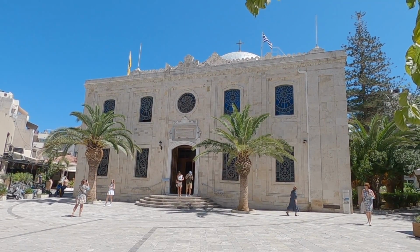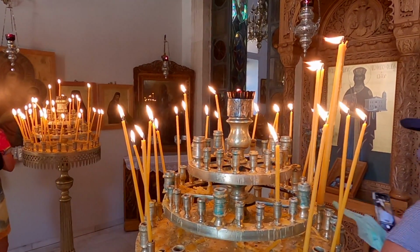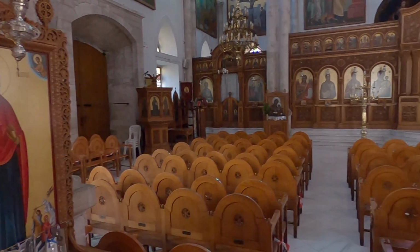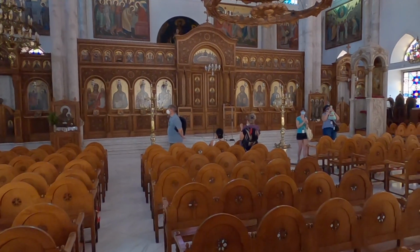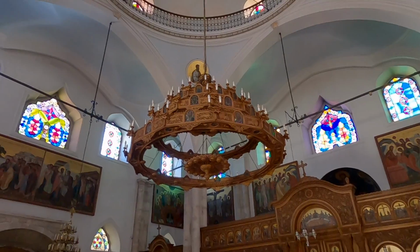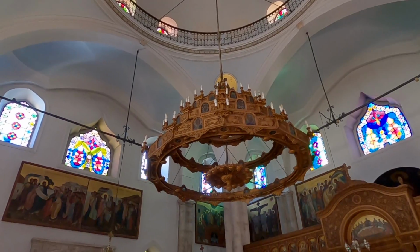The final stop of our walking tour brought us to Agios Titos, an Orthodox church in the center of town. First erected in the 10th century, it has been rebuilt many times due to earthquakes and war. It has been used by Catholics, Orthodox Christians, and Muslims over the centuries.